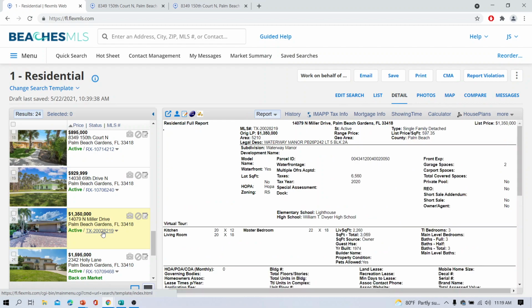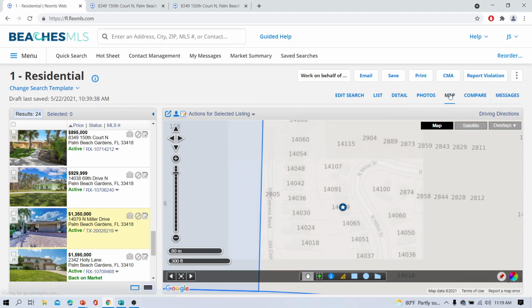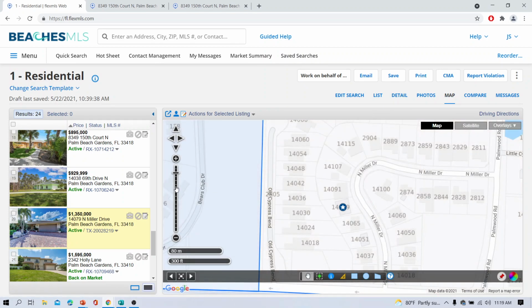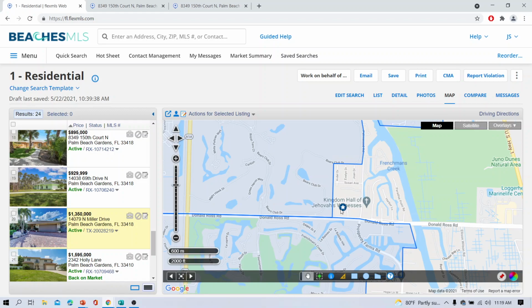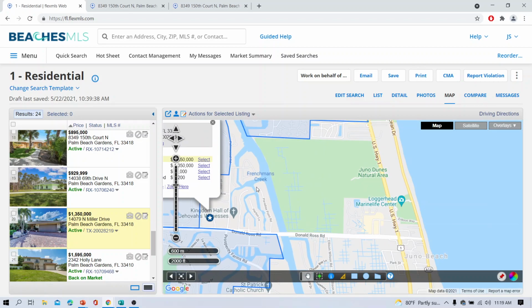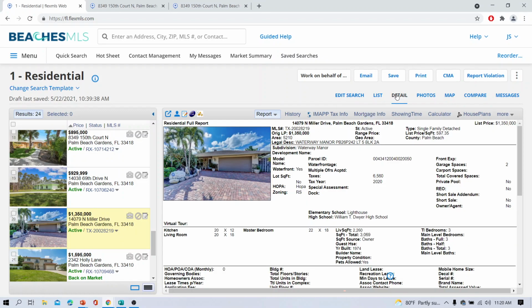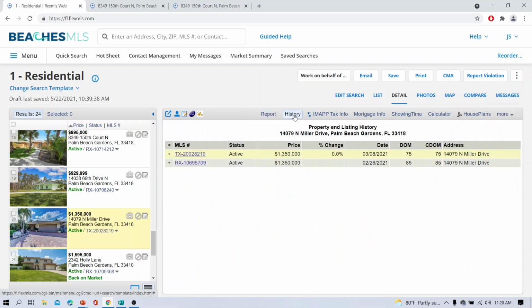Okay, let's go to 1,350,000 in Palm Beach Gardens in Waterway Manor. On the map, it is right off Don Ross, pretty close to the beach. It's a very expensive area over by Frenchman's Creek, and the Bears Club is right around there. Let's take a peek inside. So I think because of the location, the price is high.